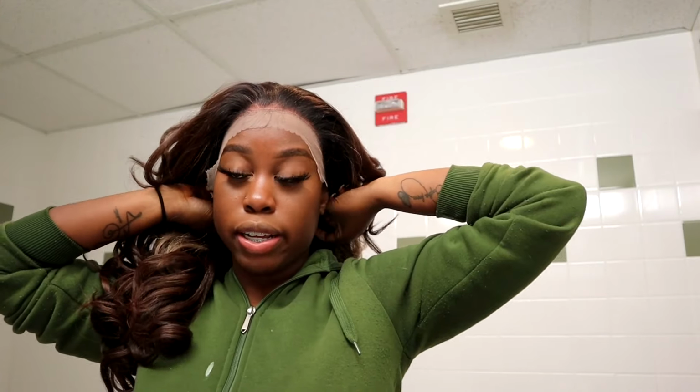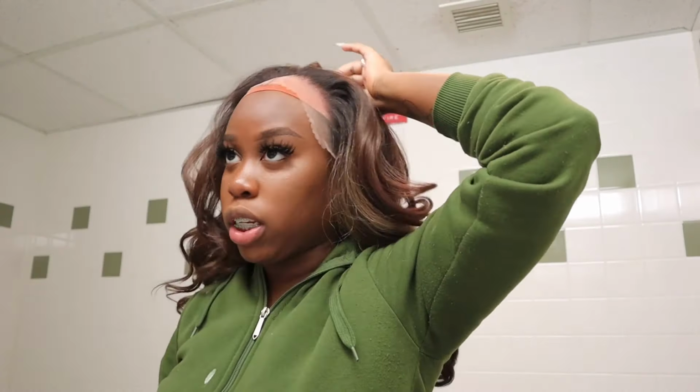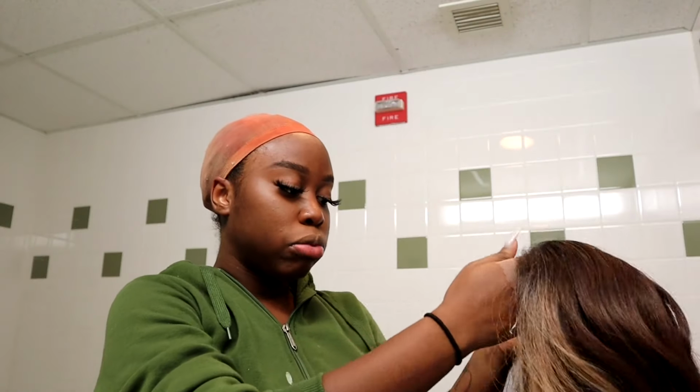I feel like this has a good amount of room. If you have a bigger head, this will definitely fit. If you have a small head, this will definitely fit as well. It has adjustable straps for people like you and I, because I do have a small head. I wouldn't be able to wear this glueless without tightening the straps in the back, because anybody could just yank me and this whole thing would just come right off. I think it would fit a wide range of head sizes. So if you feel like your head might be too big or too small, this wig will definitely accommodate your needs.